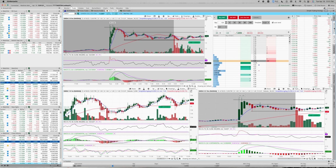Here we go. Here come the buyers. Check this out. Watch this. See my candle? My line curving up solid. That bullish curve should blow through right here. Let's watch it. See what happens right here.